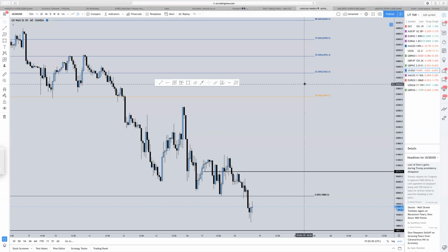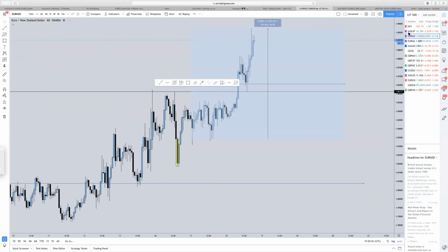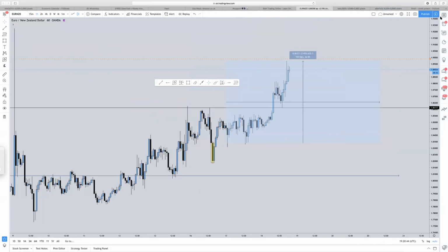Okay. So what I'm going to do to start, I gave out a Euro NZD trade. Now this was given out yesterday.